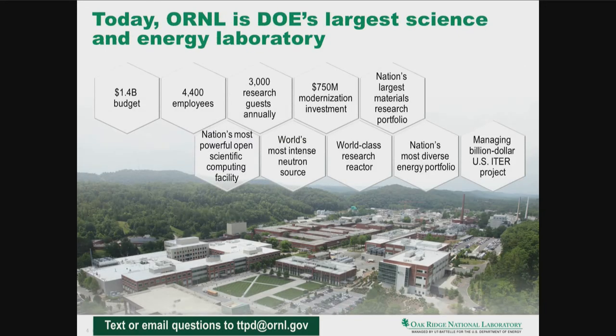Today, the Oak Ridge National Laboratory has a budget of about $1.4 billion. We have 4,400 employees and an additional 3,000 research guests who join us each year. The laboratory is home to the world's most powerful open scientific computing facility. It also is home to the world's most intense neutron source. We have a world-class research reactor. We have the nation's largest portfolio of materials research. We also have the nation's most diverse energy portfolio, and we're the manager of the U.S. contribution to the International ITER Project.